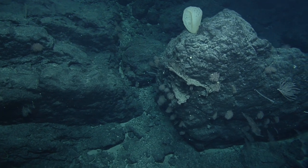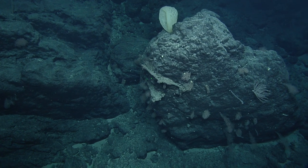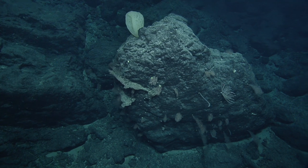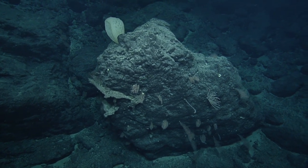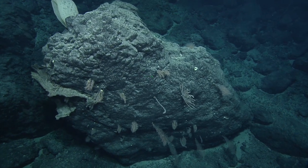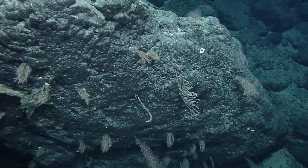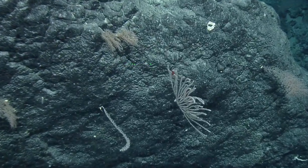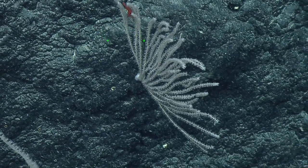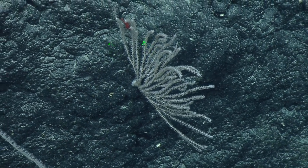Definitely a large poliopogon sponge, lots of chrysogorgias, and I'm not sure what this is. If we can have a quick zoom, that will be great. Sure, thank you. It looks like a small bamboo coral whip as well. Go ahead, Jaina. That looks like a primnoid fan from a distance. It can be a bamboo coral fan as well, because I can't make out the skeleton.